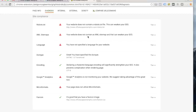XML sitemaps. Basically, a sitemap provides the search engines with a complete list of every page that's on your website, and then tells them the last time it was updated. So they can tell really quickly whenever you get a new update to the website and can come back in and pick up on those updates. You don't have one on your website. I definitely think you should add that, especially if you're implementing the other changes that I've talked about.